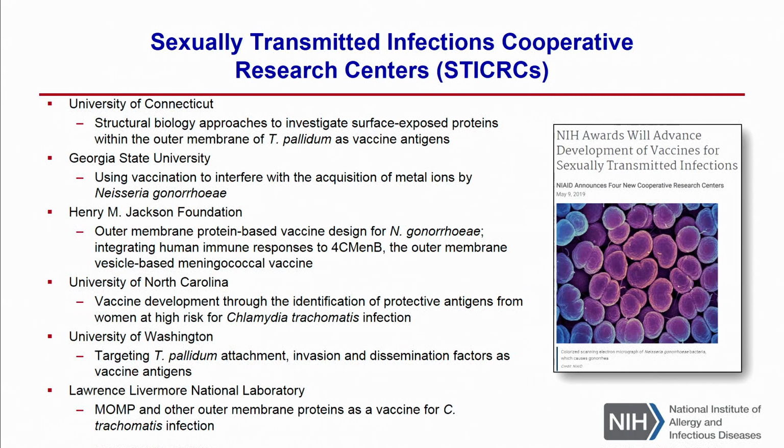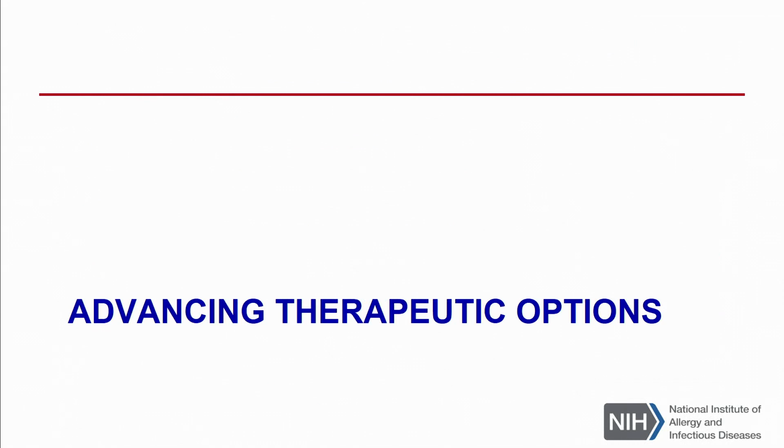We have refocused a lot of our efforts from our STI cooperative research centers on vaccines. These are the 6 recently awarded STI cooperative research centers, 2 of which focus on Neisseria gonorrhea, 2 on chlamydia trachomatis, and 2 on Treponema pallidum or syphilis. And we're hoping this will provide us an opportunity to focus on product development with these groups over the next 5 years. So the last thing I want to briefly touch on is therapeutic options.